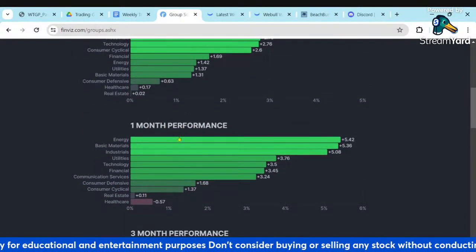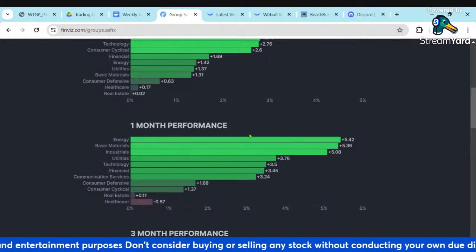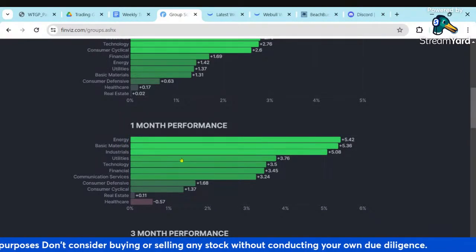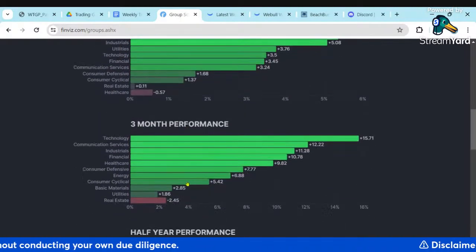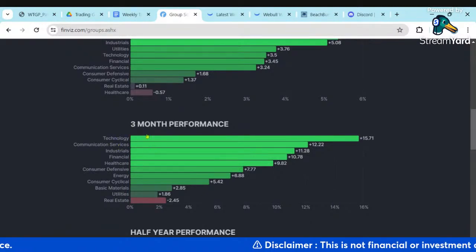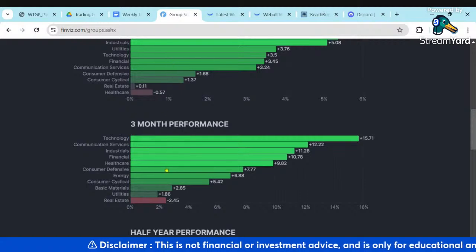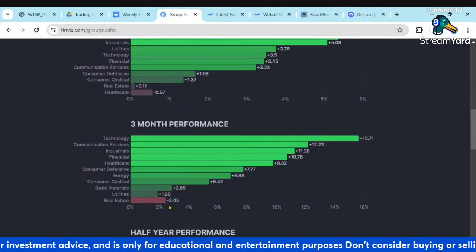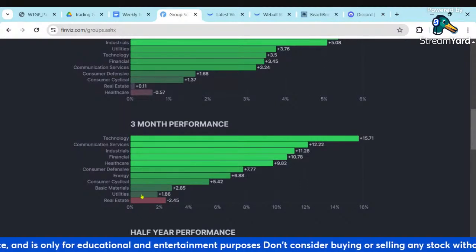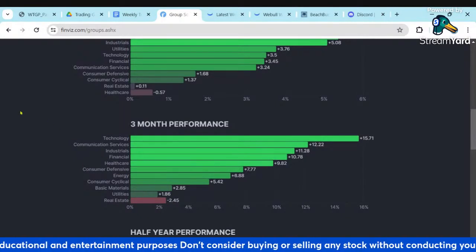For the month, energy has recovered, been strong for the month. Basic materials, industrials, utilities, technology in the middle. Again, the weakest, real estate and healthcare. And for the quarter, again, for the season, technology's been strong, industrials, financials. So again, we might be seeing a correction in financials like we saw. Might be seeing a rotation into energy. And again, real estate's the laggard, because yields continue to be high.